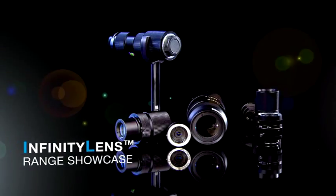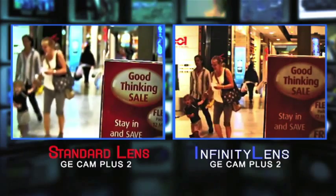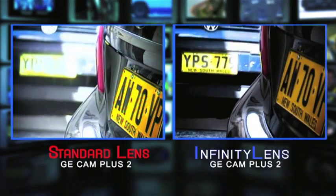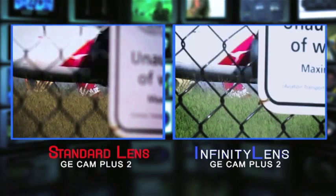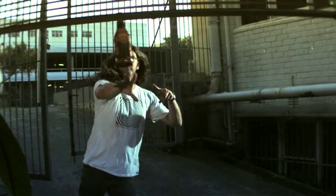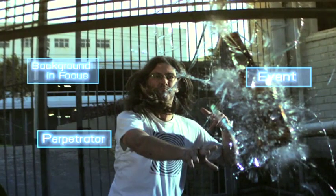The Infinity range of lenses are unsurpassed in crowd surveillance for shopping centres, casinos and universities. For transportation, the lenses are ideal at train stations, bus and ferry terminals and airports. Street view information coverage is revolutionised by the Infinity lens that can provide total coverage of an area with both the foreground and the background in focus simultaneously.